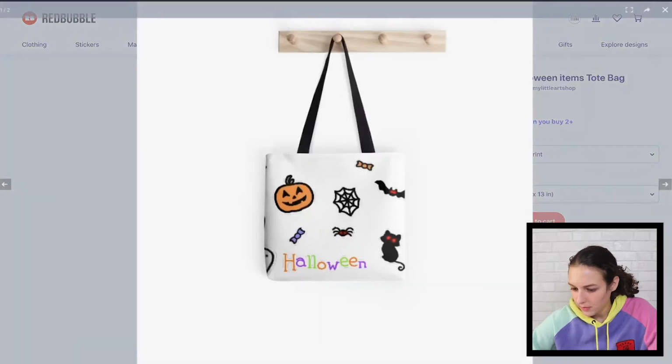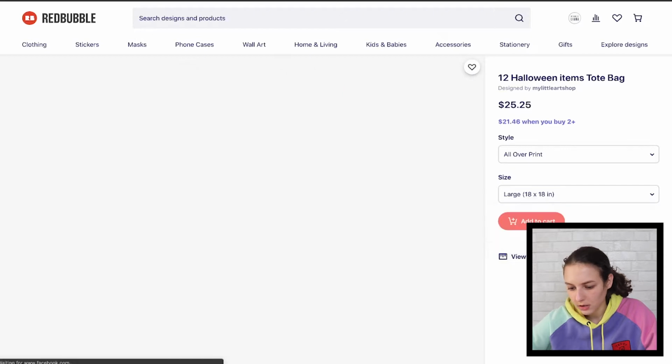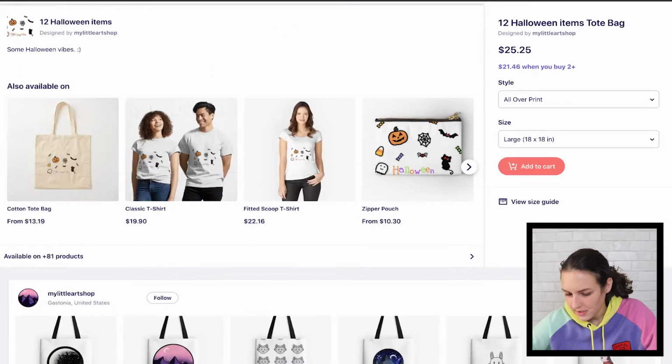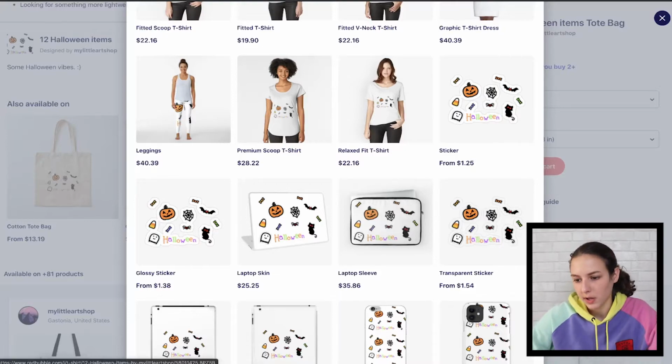I would try to fix the quality of this up a little bit. It looks kind of fuzzy. It does fit large, but I think quality-wise, you'll just want to fix it up a little bit if you can. And default that to a sticker pack, because it looks really good as a sticker pack. And then possibly spread it a little bit.